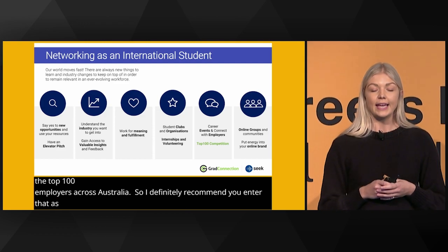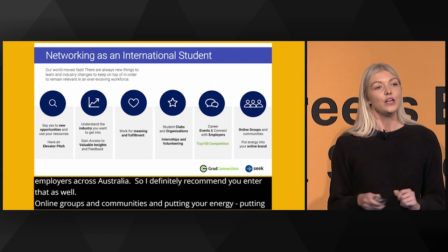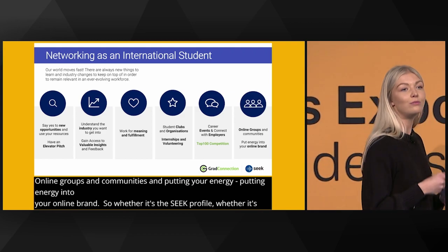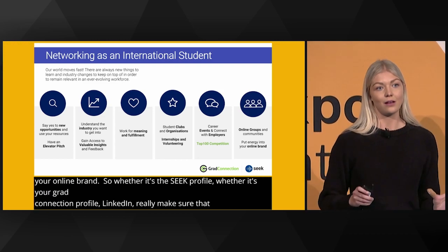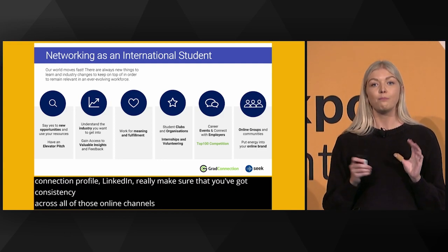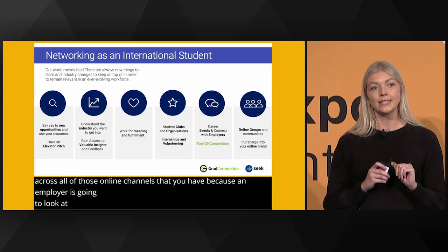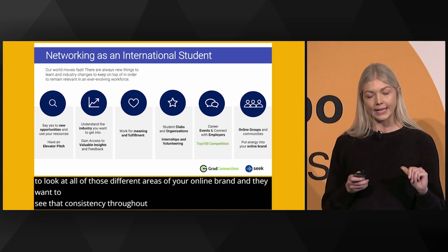Online groups and communities and putting energy into your online brand. So whether it's the SEEK profile, whether it's your Grad Connection profile, LinkedIn, really make sure that you've got consistency across all of those online channels that you have, because an employer is going to look at all of those different areas of your online brand and they want to see that consistency throughout. So always keeping it updated.